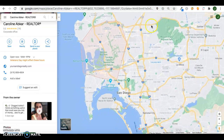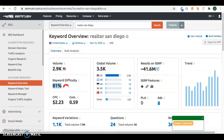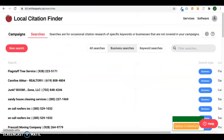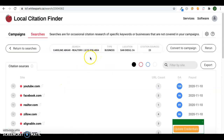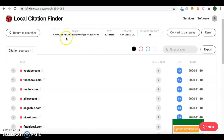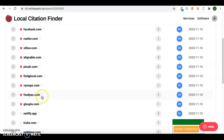And then I would get some more citations to rank you higher. So let me look up this. Caroline. Hopefully this loads quick. Cool. So citations are whenever your name, address, and phone number comes up in Google. So you have a YouTube page, you have Facebook, Realtor.com. They all probably have your name, address, and phone number. There's also these other websites that have your name, address, and phone number in it.